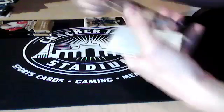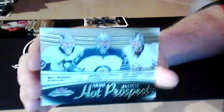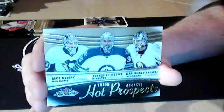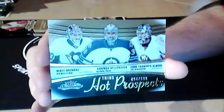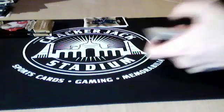Because we have a Hot Prospects trio. D-Pan's going to freak out because there's his goalie: Matt Murray, the Penguins. Connor Hellebuyck with the Winnipeg Jets, and Jean-Francois Berube for the Islanders. 494 of 599. So that'll be randomized at the end with the Penguins, Jets, and Islanders. Okay, blocker, base.